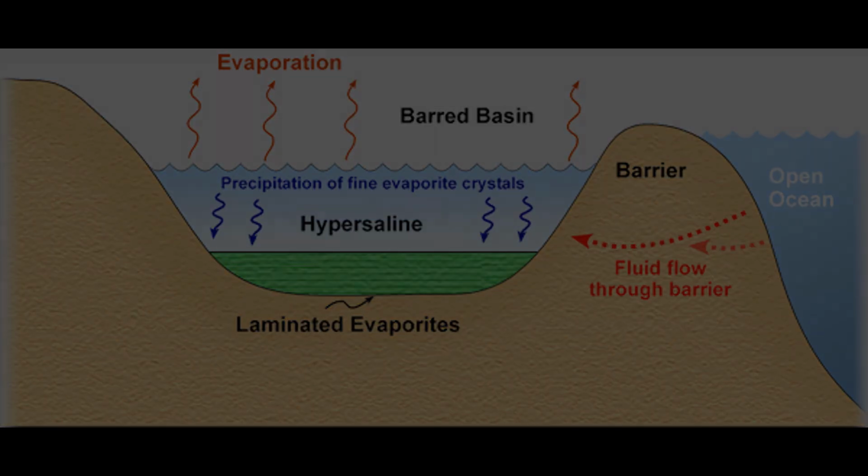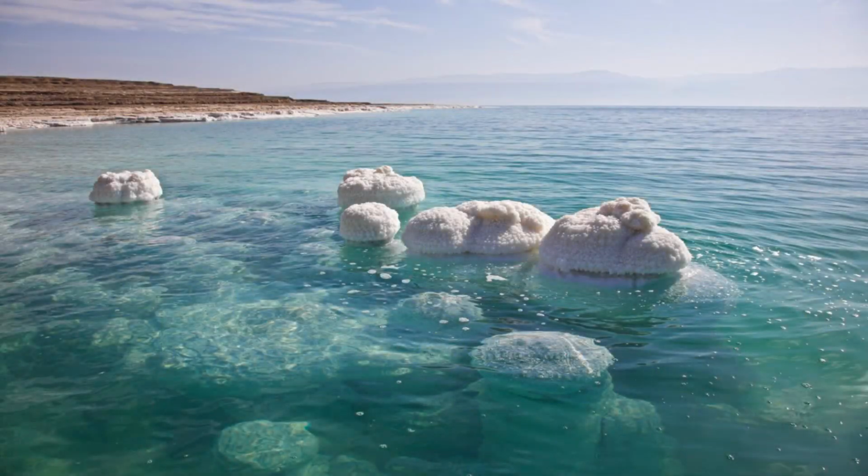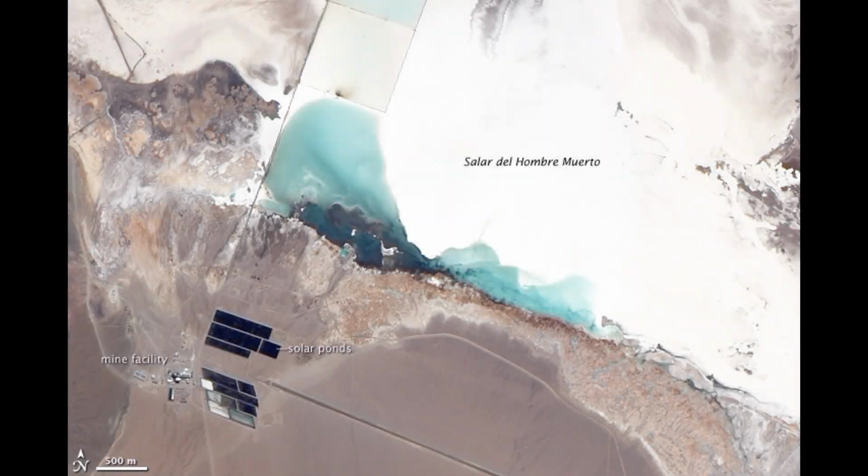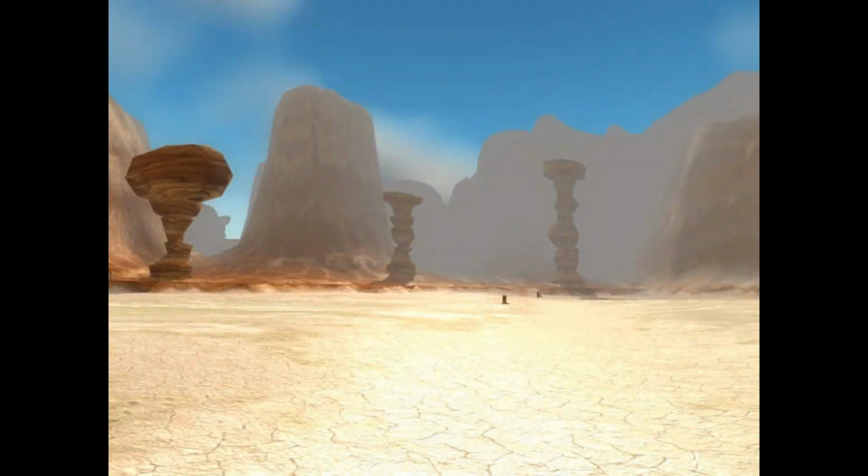This dry, cracked expanse speaks to a time when the area was part of a shallow inland sea, or perhaps a series of saline lakes. As the climate shifted or the water was cut off from its source, evaporation left behind this gleaming, desolate plain.